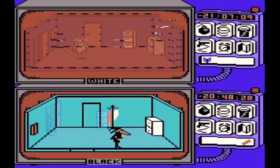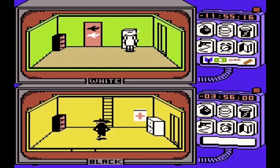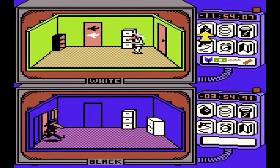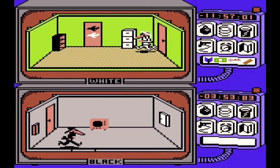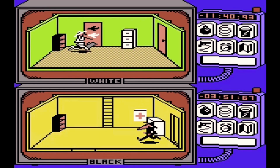But of course, the other spy is trying to do exactly the same thing, and you can set up traps to try and kill each other, then take all the things, then you win. Honestly, if you like two-player games and you like your Commodore 64, you absolutely must try this game.